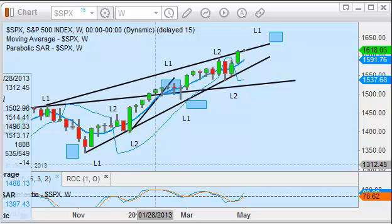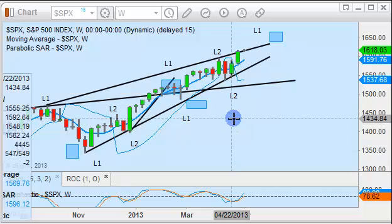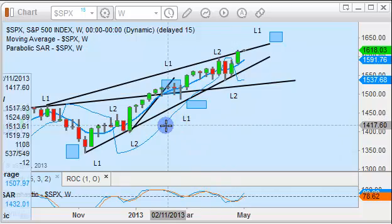Good afternoon. It's 12:38 p.m. May 6 Eastern Time, Monday. This is Richard Pawson, and this is the Spot Cash S&P 500 Index with our model analysis.